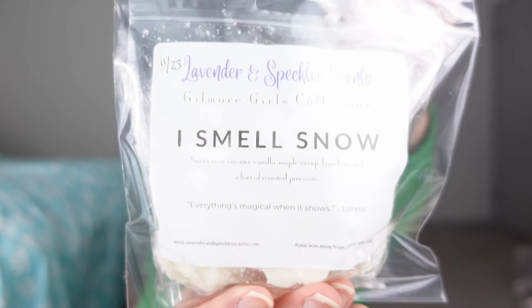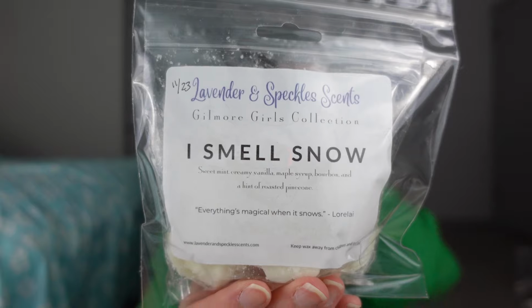This is from the Gilmore Girls collection, I Smell Snow. I got this in November. And I know the lights are very bright in here because it's nighttime. This is sweet mint, creamy vanilla, maple syrup, bourbon, and a hint of roasted pine cones. It's been a while since I've smelled a lot of these, so I'm going to do it. That's a good one too. Nice and minty, but it's a sweet mint, and I guess it's the maple syrup that's also adding the sweetness to it, so not your typical peppermint. That's a good one. I like that one.